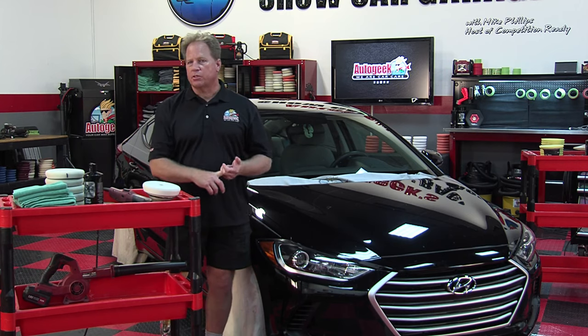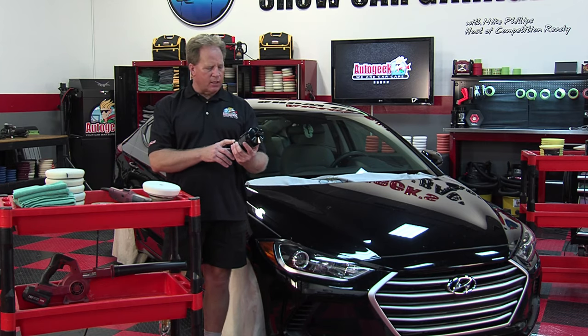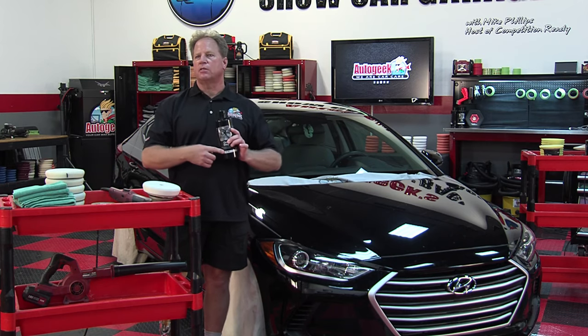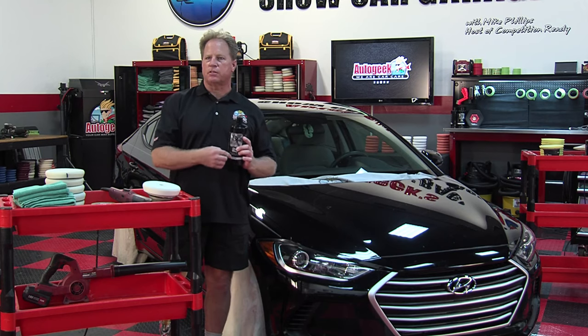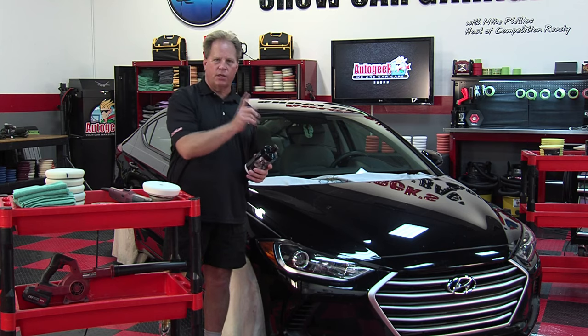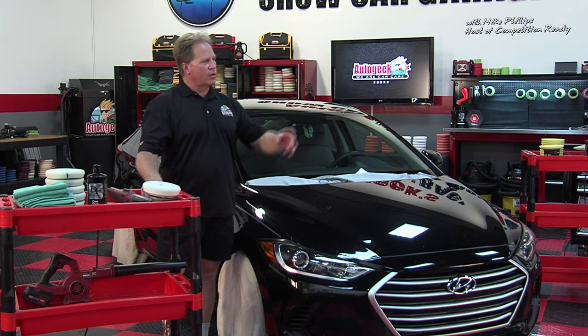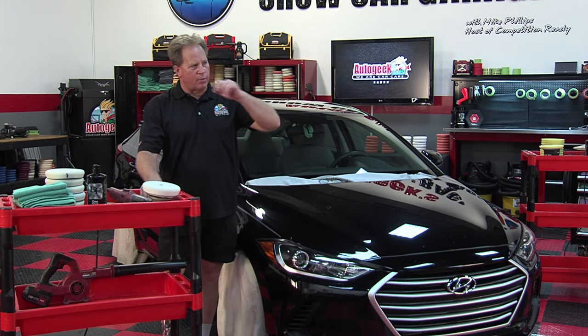Nowadays, we've got what you call an AIO or a one-step cleaner wax. Technically, this would be a one-step cleaner sealant because it uses a sealant instead of wax, but it's the same idea. It cleans, polishes, and protects in one step. All in one, AIO. But if you look right, you can't scan your camera, but there's a black hood over there.